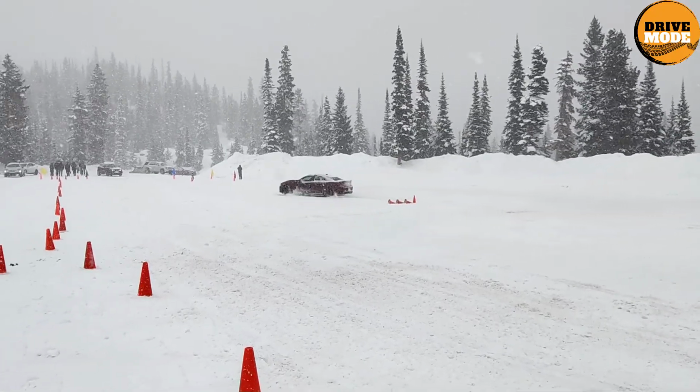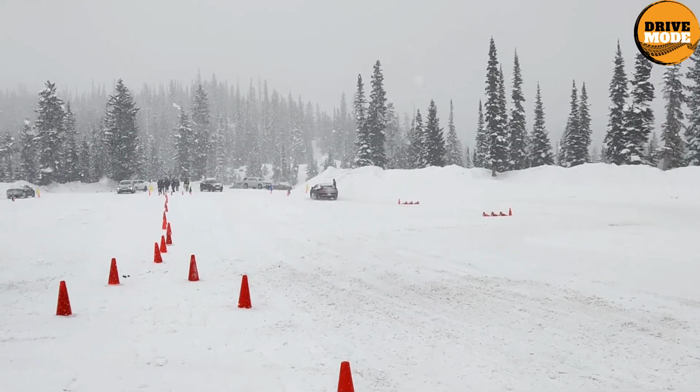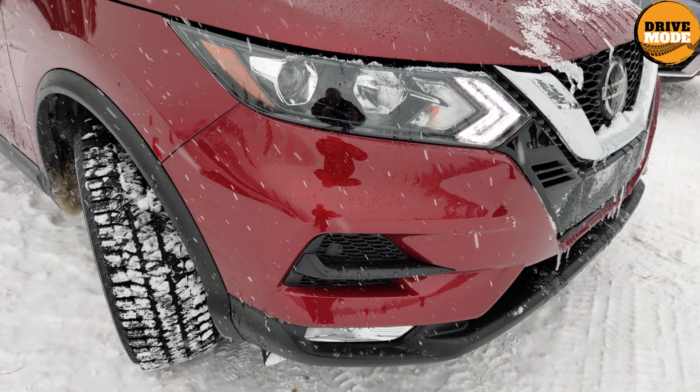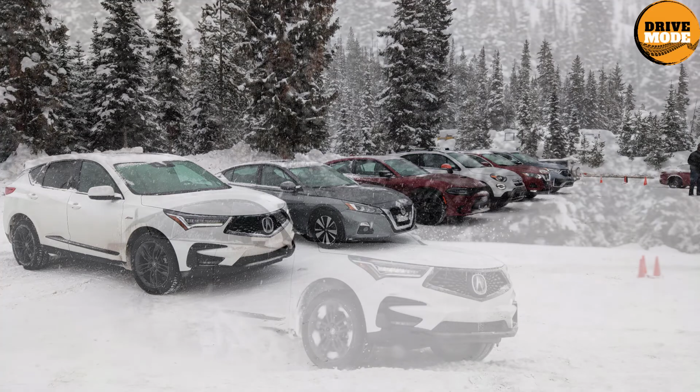It should also be noted that every one of them was outfitted with snow tires, which are a must when driving in conditions like this. If you don't have at least all-season radials, you have no business being on the road when the roads get terrible. Now, let's talk about the cars that were there. I'm just going to go in alphabetical order by manufacturer and tell you what we did.